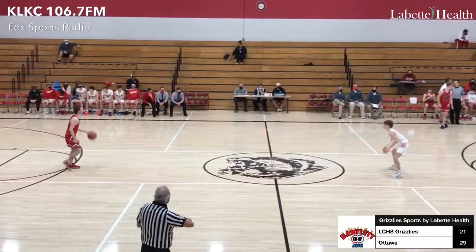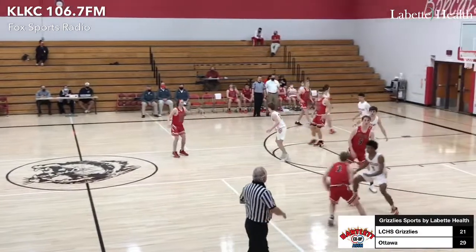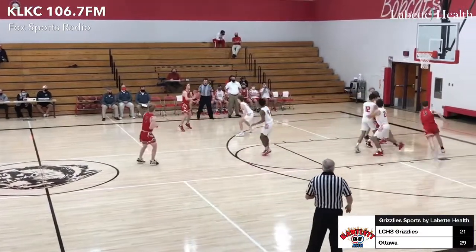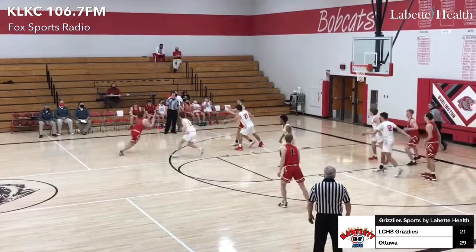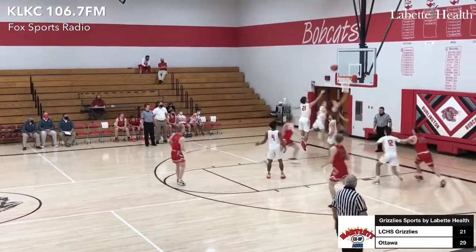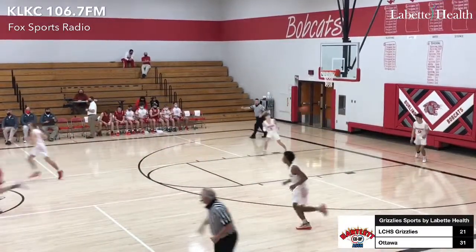Grizzlies start on the defensive end as Beats is going to have it for the Cyclones. It's Beats, McCullough, Bloomer, as now Beats gets it. They're going to go right into action, though, as it's going to go to Titus. And now Richards gets the start here in the second half. A driving Beats scores it for the Cyclones to extend that lead to 10.